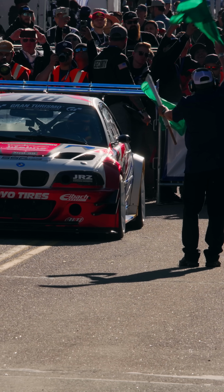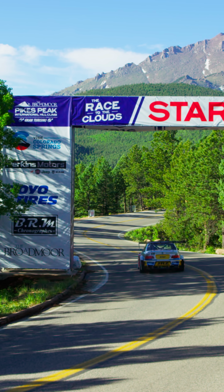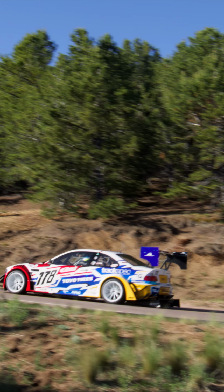My strategy for the race today is to do exactly what I've been doing. I think we've been running a really solid program in terms of pace and how I'm driving the car. I know exactly where I'm going. I've put in the effort to prepare, and so I'm just gonna do what works and keep doing that.